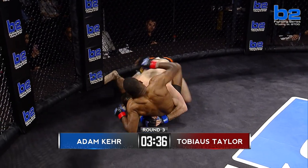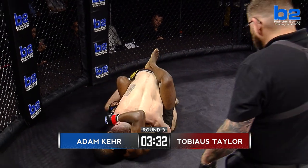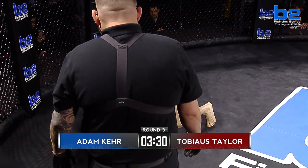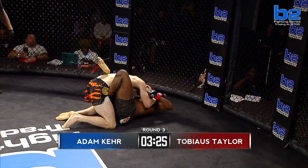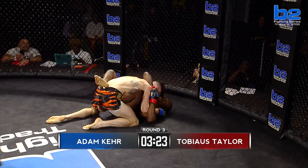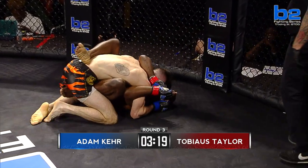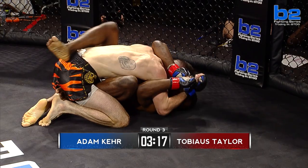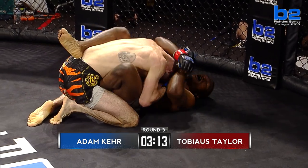Taylor's in on the guillotine again. Taylor has got to fight this right now. He's got to get to a fence right now. He cannot just lay on his back and lose this round. No, he needs to start scooting himself to his defense. He's got to go. Tobias' corner yelling, you're not winning off your back. You can't be content here. He can't. He needs to go for broke right here.